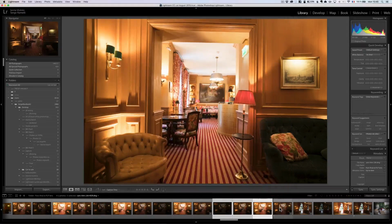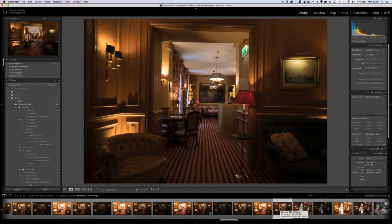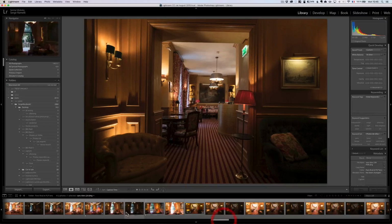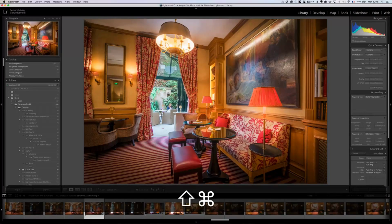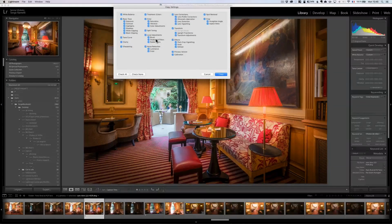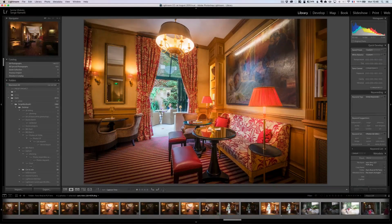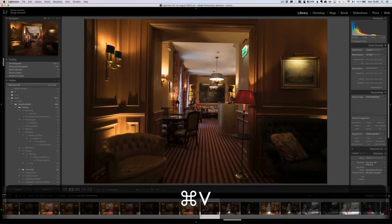So I've already done it. It's here. That's the HDR. So what I'm going to do is take whatever I did here, for example, press Command-Shift-C, and on this one, I'm not going to take the local adjustment because I don't want the brush. Maybe I'll take the gradient filter and the radial filter, because I know I can move them around, but I'm not going to take the brush, and I'm not going to take the crop. Okay, everything else I'm going to take. So I'm going to copy that, and I'm going to go on this one, which is the HDR one, and press Command-V.